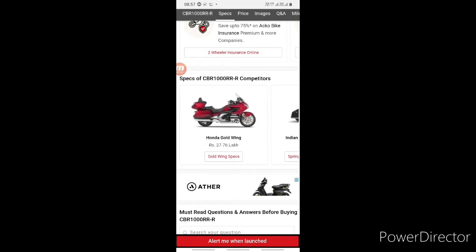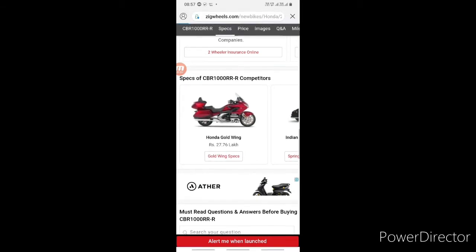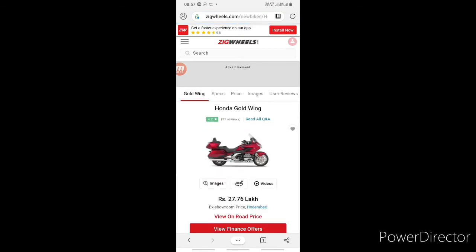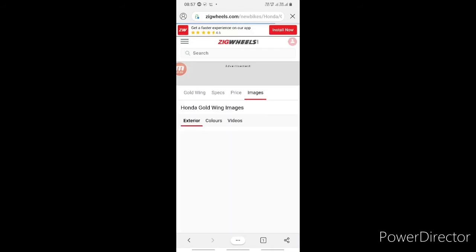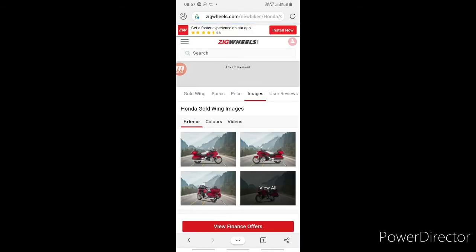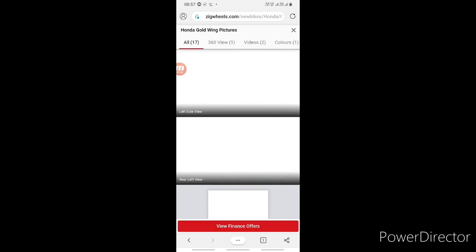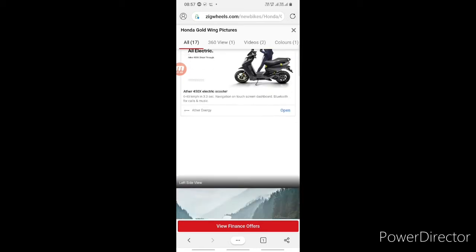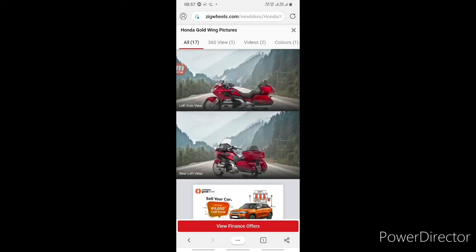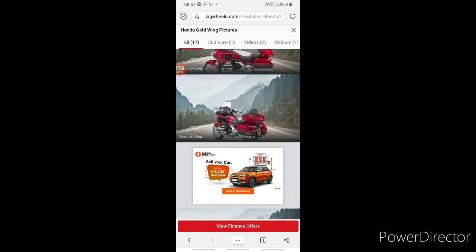And next also we can see Honda Goldwing, Indian bikes. This is of price around 30 lakhs. See the images. Cool thing. Colors, only one color is there, red color only. Left side view, this one. Rear left view.